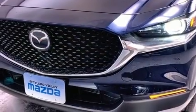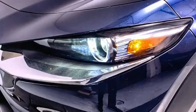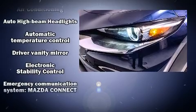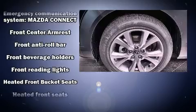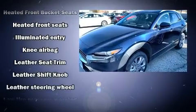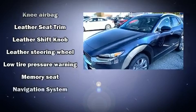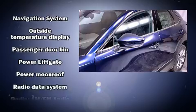Audio features include an AM/FM radio, steering wheel mounted audio controls, and 12 speakers, ensuring optimal sound no matter where you're seated. Mazda ensures the safety and security of its passengers with equipment such as dual front impact airbags, brake assist, an emergency communication system, and four-wheel disc brakes with ABS.